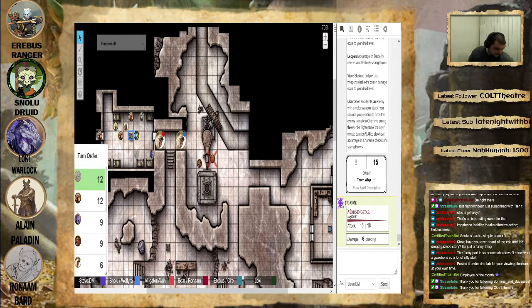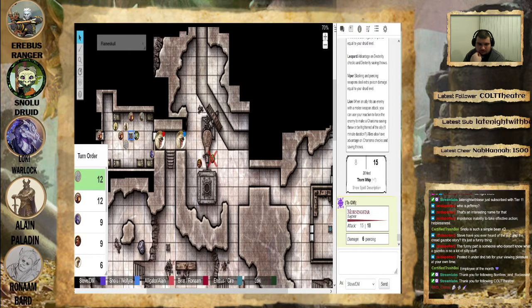I see the thorn whip miss, and I just look to Snowlu, and I'm like, okay, it's your turn to use this, and I'm gonna throw the crossbow back to him. Okay. I'll gladly use my bonus action. And then I am going to move up and attack this one in front of me at advantage with my little weasel buddy.